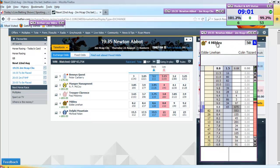I've personally selected Miblu, which is the 4th runner in this race here. You can see he's got the same jockey there, Eddie Lennon, the same as on the site, and the trainer Colin Tizard. So what you're looking at right now, guys, is pretty similar. Well, in fact it's the same, but if you was to turn this on its side, then what you'd have is what you've got there in front of you on the site.